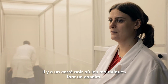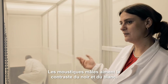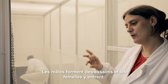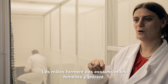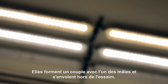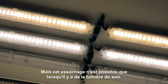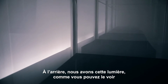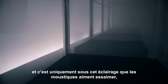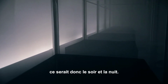At the very end of the cage you see this black square, and there the mosquitoes start to make a swarm. The male mosquitoes like this contrast of black and white, and the males swarm, and the females go into the swarm. They build a couple with one of the males and they fly out of the swarm. But this swarming is only possible when the sunset light starts. We have this dim light in the back, what you can see, and only under these conditions do the mosquitoes like to swarm, so it would be in the evening in nature.